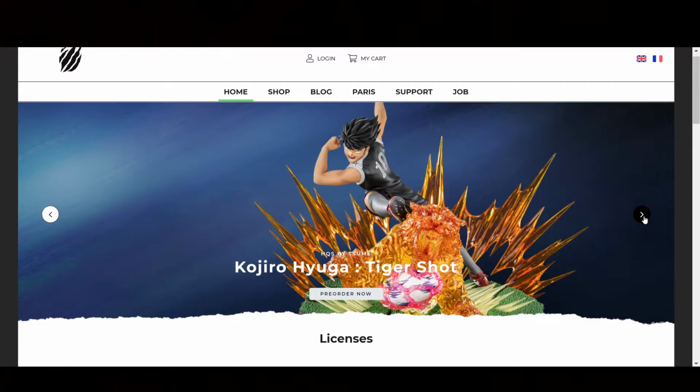Now, they also have on pre-order Kojiro Hyuga. This is the Tiger Shot, from Captain Tsubasa. This has been on pre-order for quite some time. It's not sold out yet, but this is a fantastic piece.